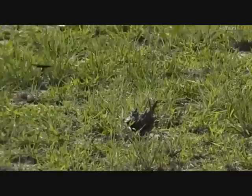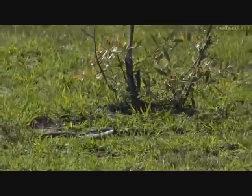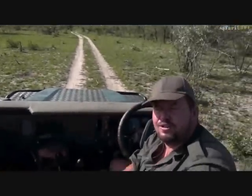Folks, while we keep looking and exploring and seeing what the rest of the drive is going to bring us, we're going to head over to Tayla on bushwalk. Just before we go, I'd like to challenge her to the woodland kingfisher call. So let's see how she goes.